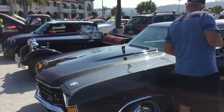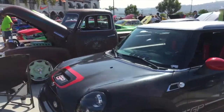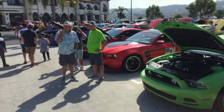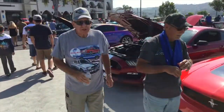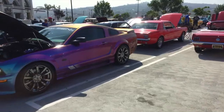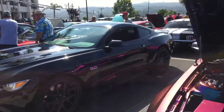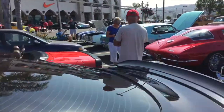AMG, Paul's El Camino, really gorgeous little MG, Mini, that beautiful Chevy truck we've looked at before, really great looking truck. The Mustang boys all lined up in a row. Hey. Morning, gentlemen. Morning. Robert's Celine looking great, changing colours here in the morning. Another Mustang there, and then over on the other side we've got a little Alfa Romeo.